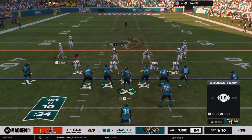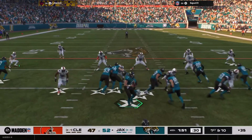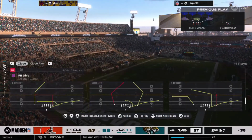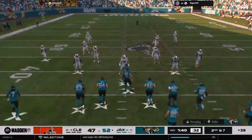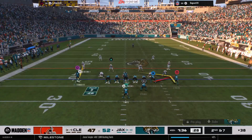1st and 10 coming up. Jaguars ready to take advantage of some good field position they've got here. Now we're on the counter. And he's only going to get 2 or 3 yards on that one. I don't think that's the amount that they were looking for there, Kate. Going to lead to some shuffling around here in the playbook. Find a more aggressive call on 2nd. After the 3-yard pickup, it's 2nd and 7.